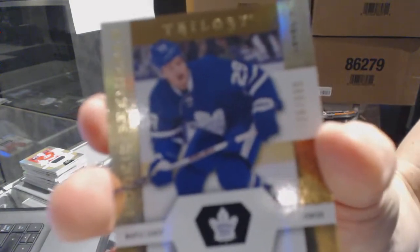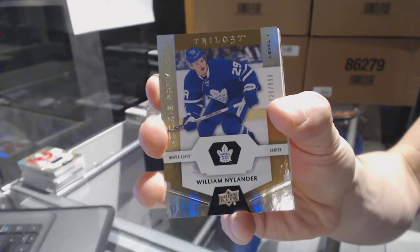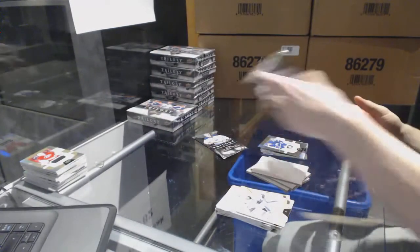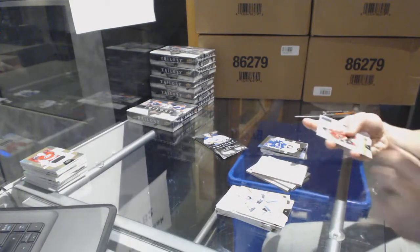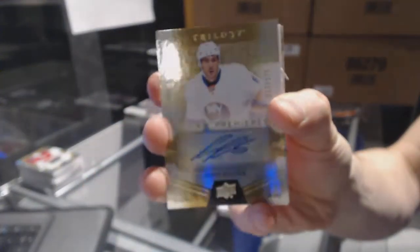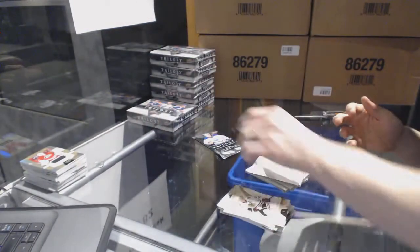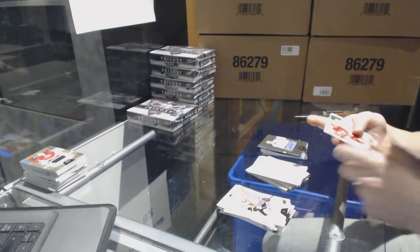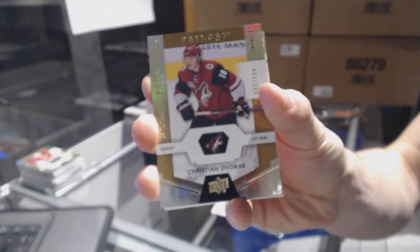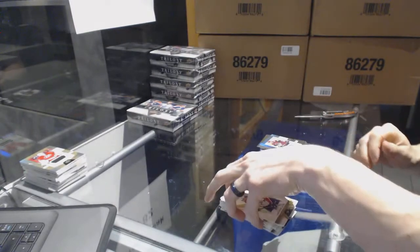Rookie number 999 for the Toronto Maple Leafs, William Nylander. It's Will Nye, the hockey guy. Level 2 rookie autograph number 275 for the New York Islanders, Ryan Pulock. And we've got a rookie number to 999 for the Arizona Coyotes, Christian Dvorak.